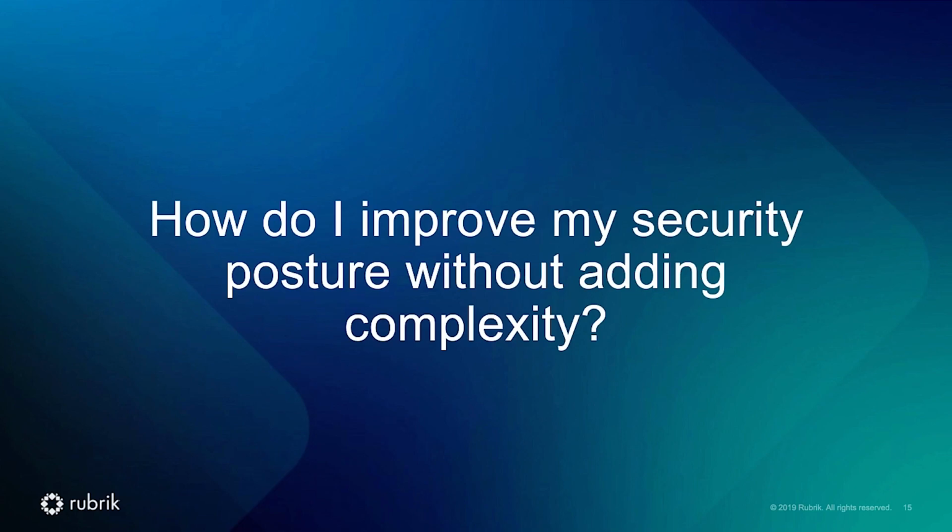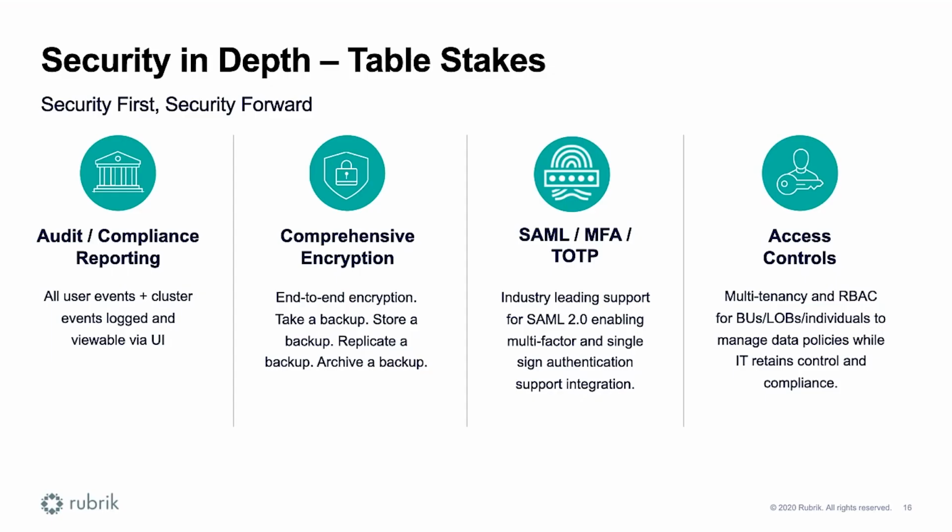Next, we want to talk about increasing your security posture without adding too much complexity. We believe that if you're going to assess a backup product, you should be thinking about the following things. First is audit and compliance reporting. You want to be able to see what users are doing when they're logged in, how often they're trying to log in, if they have failed login attempts. So we're able to gather that information and port it off to something like Splunk or ServiceNow for you to do ticket creation or what have you.